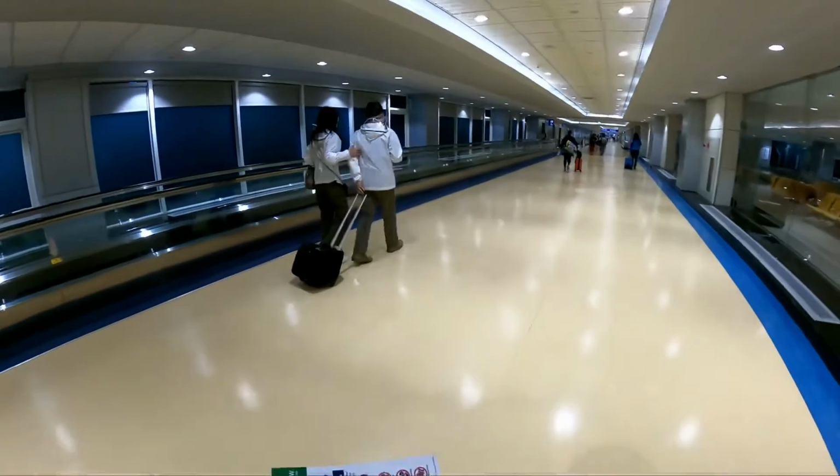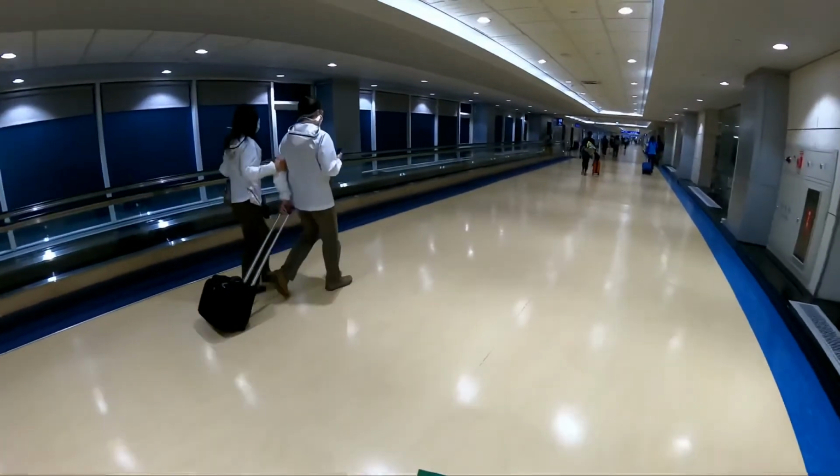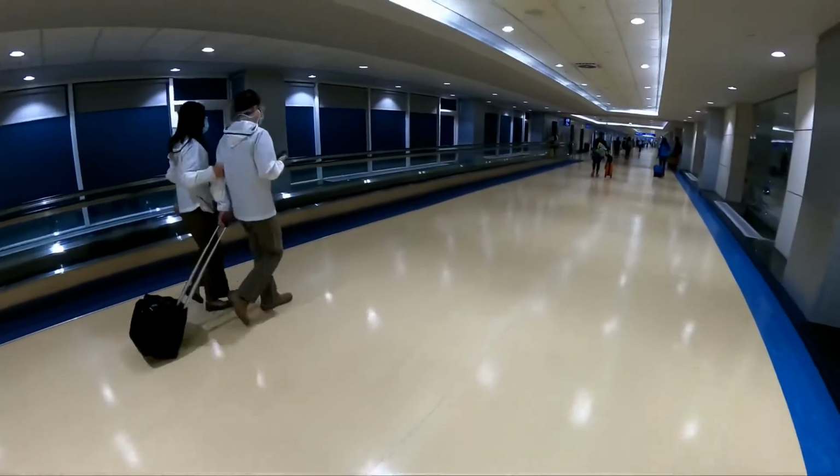First, then we're going to walk to the area to get some COVID test.